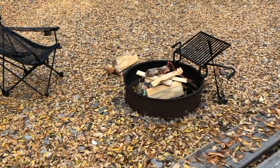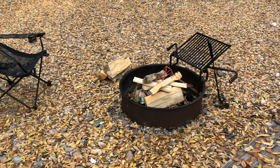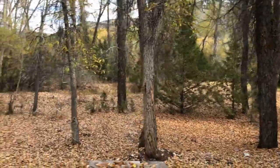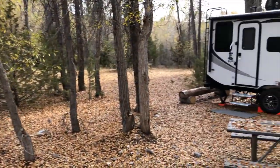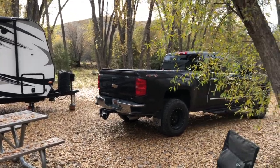Even had some firewood left over, so I got a fire ready to go. We're going to head into Dillon and fuel up ourselves and fuel up the truck and come back and enjoy the evening with a fire. Tomorrow, tour the ghost town in the morning. And then see where the road takes us from there.